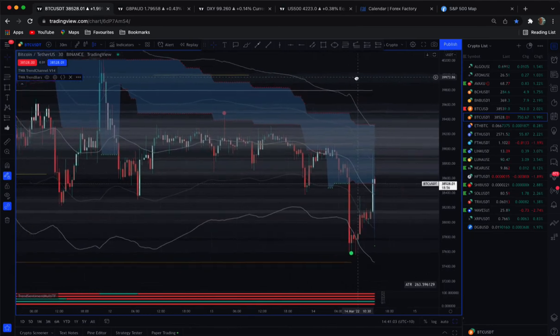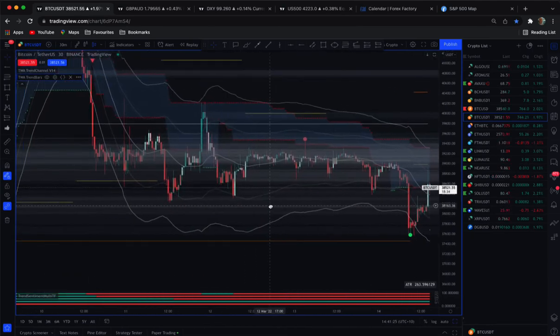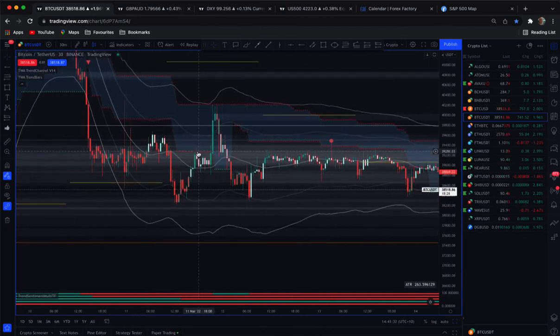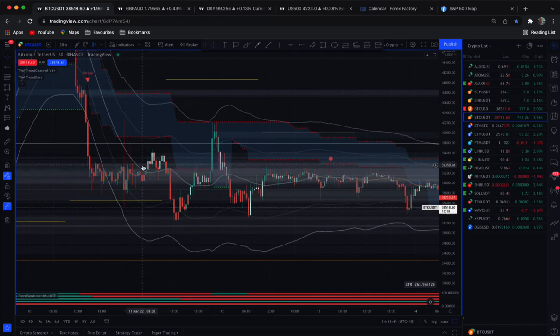Now, it was a 30-minute chart. Let me just back this off a little bit. Where were we? It could have been here. We were looking at shorting this, and I posted this into Telegram. It was a short. Yeah, it could have been this reversal here. Let's give this a shot.